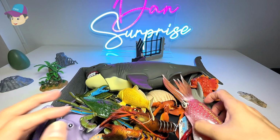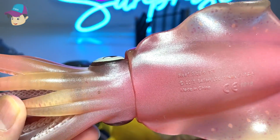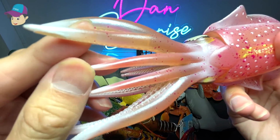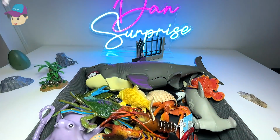So let's go. Next up, we have a reef squid right over here. As you can see, the name is written right at the bottom of this figure. It looks really beautiful. It's a bit translucent as well. So this will definitely go on the left-hand side.